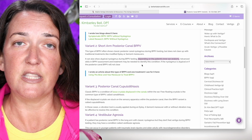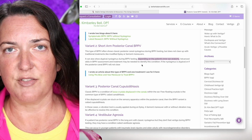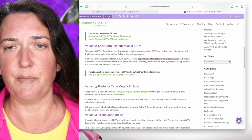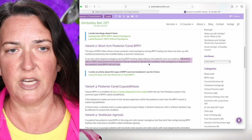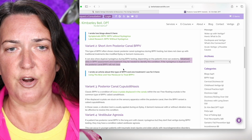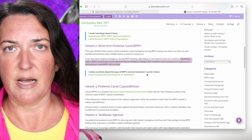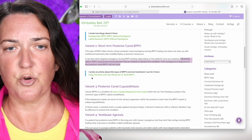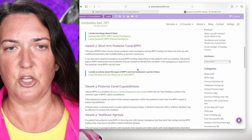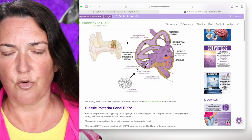And that's the explanation of why some people with short arm canal BPPV may have slightly different types of eye movements. And advanced skills in BPPV treatment are necessary to identify this if the nystagmus is atypical or if the posterior canal will not clear. I actually wrote an article about this type of BPPV and one of the treatments I use for it, right here, that you can find. But in order to explain this to you, I want to go back up to the diagram. So give me a second while I scroll.